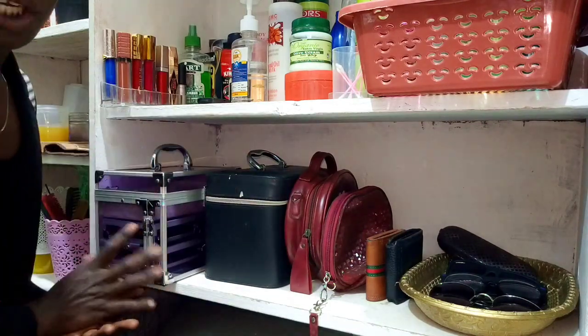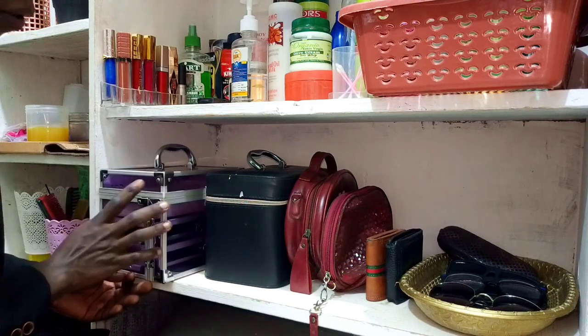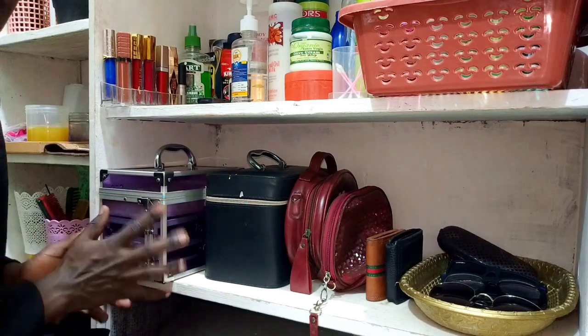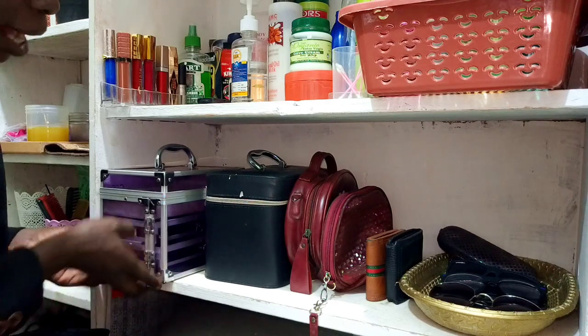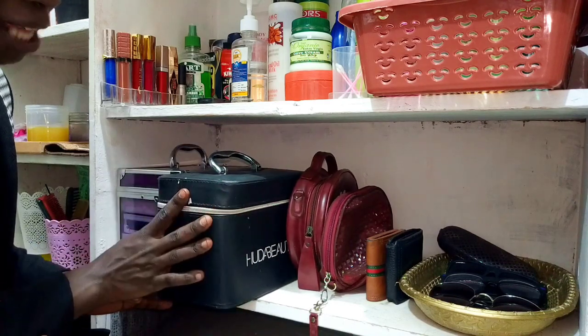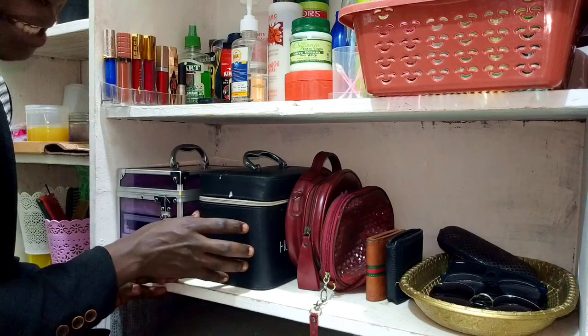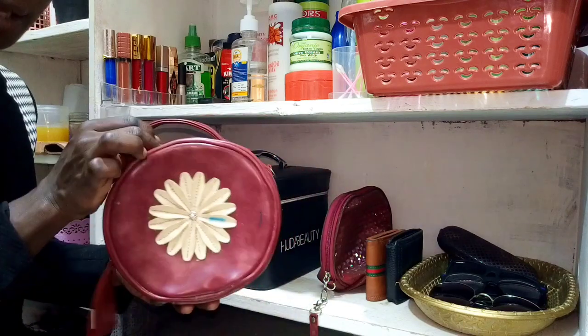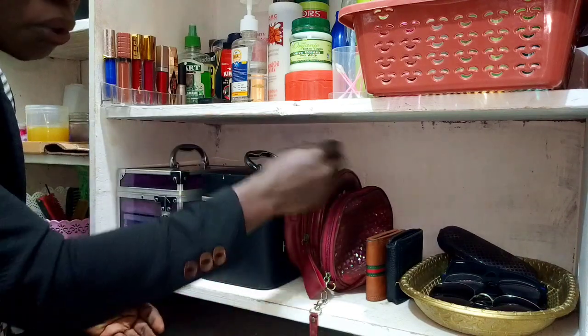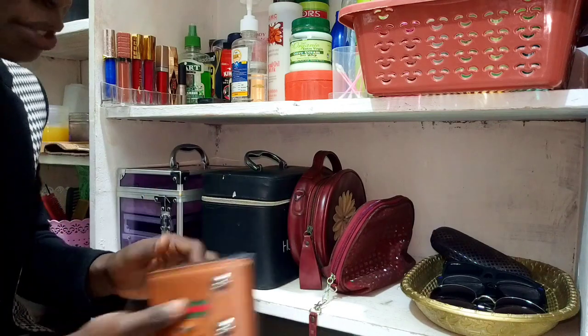This bag, I bought it from Alua Pack at around 40,000 Ugandan shillings. It's a glassy, puffy kind of makeup bag. This one I got from Langila Jewelry Store, I think back then in 2019 or 2018, I'm not very certain. And these are some of my simple handbags, and lastly, my men's wallets.